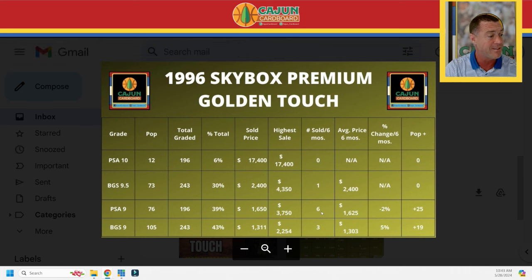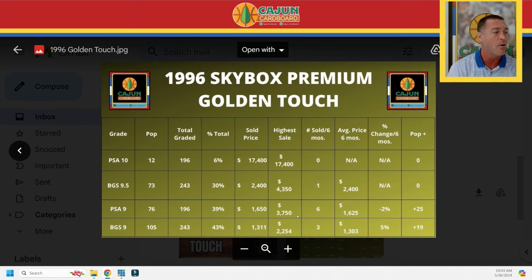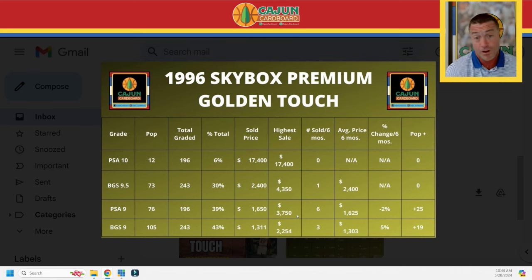Good. That's your chart right there. If you want to go pick up a BGS 9 or a PSA 9 copy, it can be done. It's a 4-figure card. It's still going to be a 4-figure card in your PSA 9 and BGS 9 in your mint condition, but a long way off from the $17,400 that the last PSA 10 sold for.